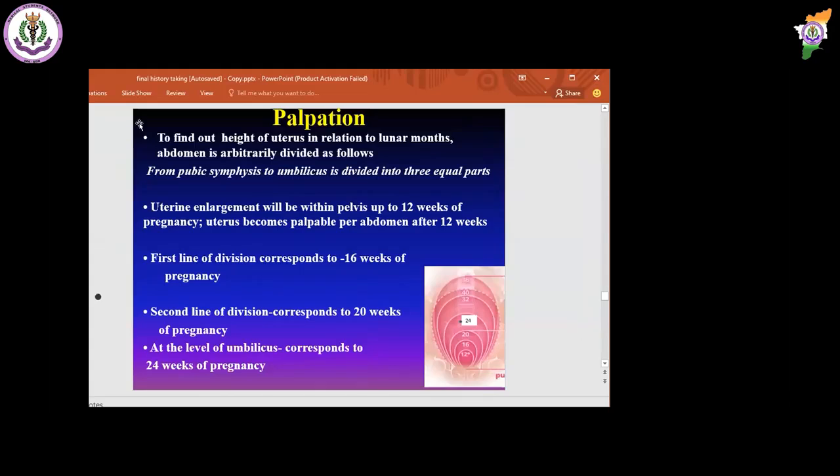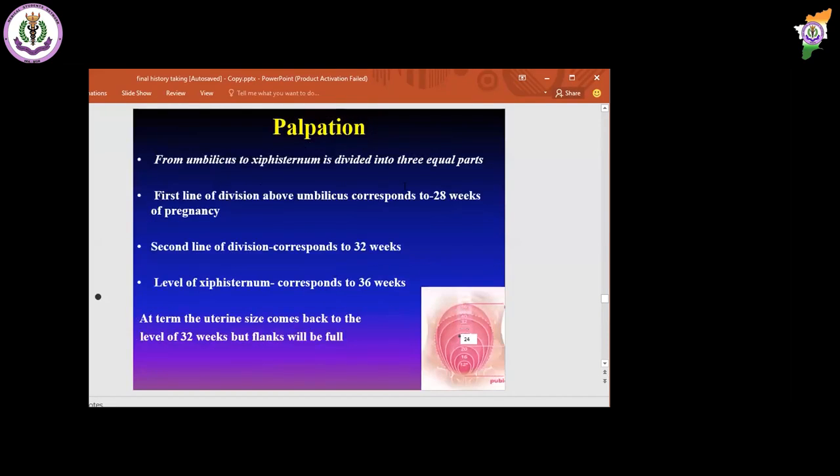So we have finished inspection and palpation, and the fundal height we should remark. The height of the uterus depends upon the period of gestation. Arbitrarily, the distance from the pubic symphysis to the umbilicus is divided into 3 equal parts, and the level around 24 weeks is at the umbilicus. So the first line indicates 16 weeks, 20 weeks, and the level of the umbilicus is 24 weeks. Similarly, the upper part is divided into 3 equal parts: 28 weeks, 32 weeks, 36 weeks, and it falls back with the flanks at 32 weeks. You should remember that when you palpate.